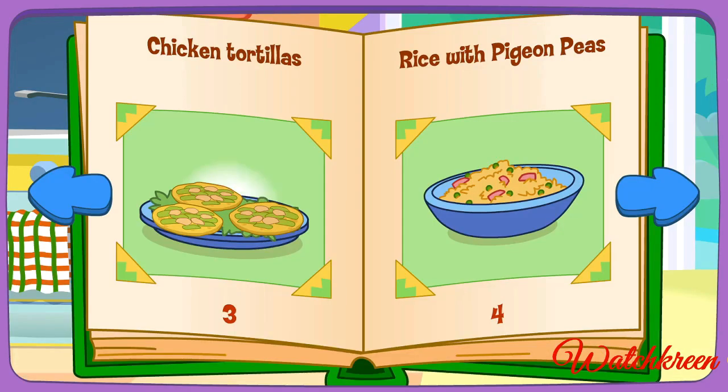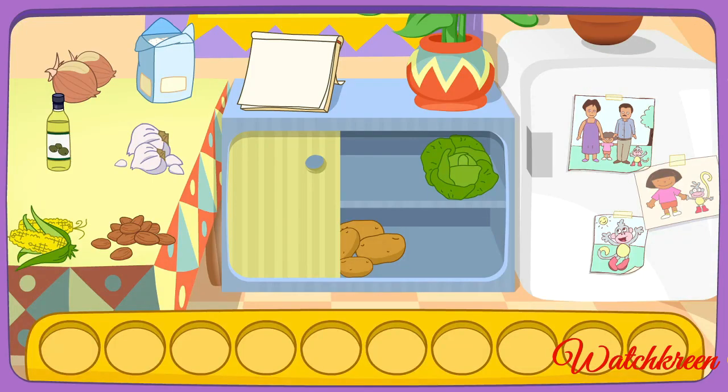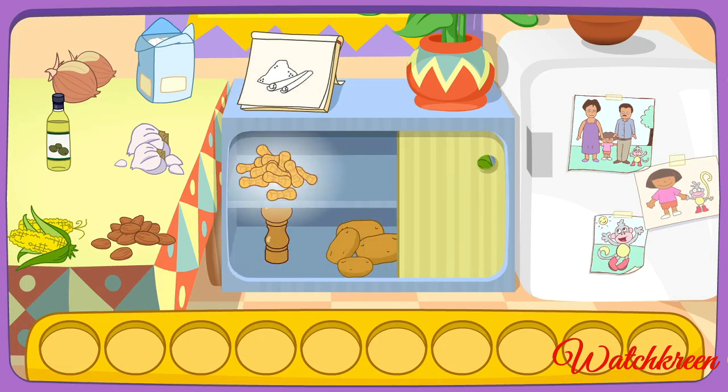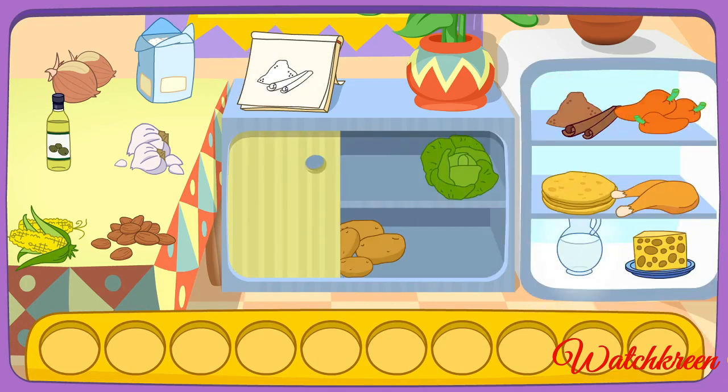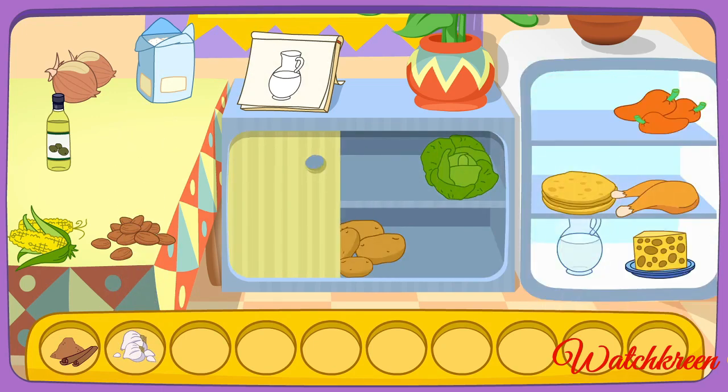Play again! Chicken tortillas! Rice with pigeon peas! Chicken stew! Chili chicken! Good choice! Do you see these ingredients? Cinnamon! Great! Let's find another one! Garlic! Great! Let's find another one! Water! Great! Let's find another one!